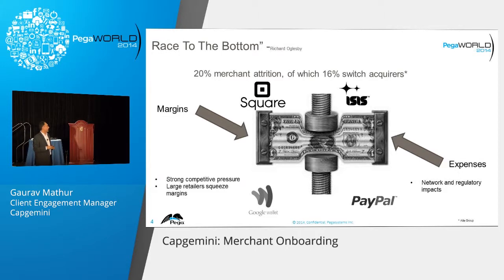Having worked with our clients and done research on our own, there is tremendous pressure on acquirers. The competition is on. Typically everybody makes money off the fees. In the acquirer's case, the fees are split into 3 components. One is your interchange fee, which typically is fixed and gets passed to the issuer, so the acquirer doesn't get anything out of it. Second is the assessment fee, which the card association charges. And the third is the markup. The markup is the place where the acquirers make money. Out of a $100 transaction, the markup brings the acquirer about 25 cents of revenue.